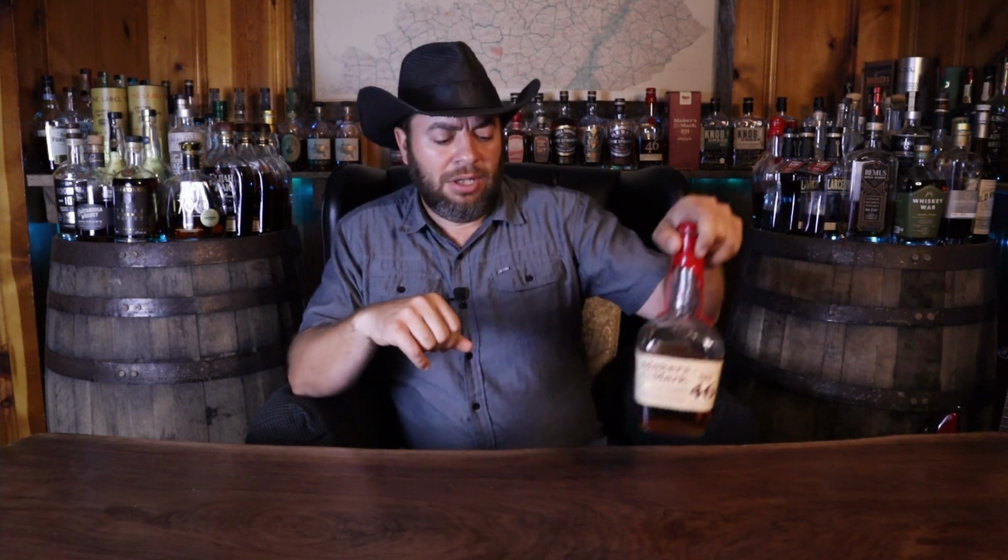So we're going to start out with a budget one. And this is not one that's necessarily overhyped or overpriced. It's that it used to be awesome, and now it's not. Maker's Mark 46. I used to love this bottle. In fact, the old bottling of this finished 3rd in my best under 40. Of all the stuff I own under $40, the old bottle was my 3rd favorite, the old sexy bottle.